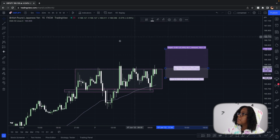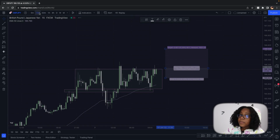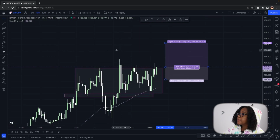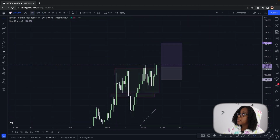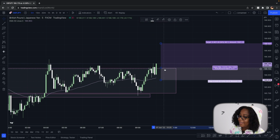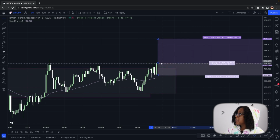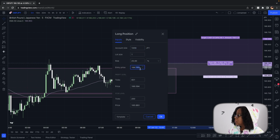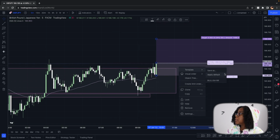Might wait closer to the close of this 15-minute candle. I think we gotta wait some more, guys. Possibly. Ooh, maybe not. Oh, finally. Okay, we are entering buys. We are entering buys. So I entered at 166.202. Let's see what happens, y'all.